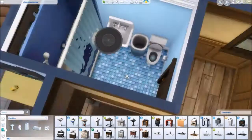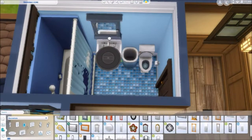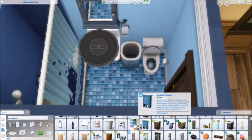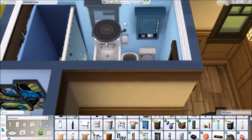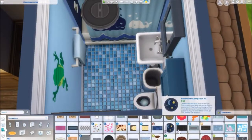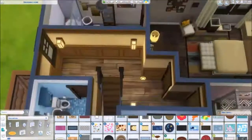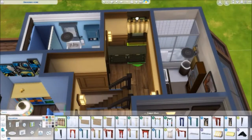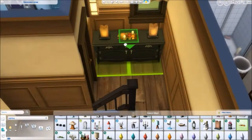I wanted to make it a little bit more for the children, since there's a half bath downstairs for the guests, and then the master bath. I wanted to get something more for the kids. So I stuck that little bucket, I can't remember if it's a base game bucket or if it actually came with the laundry day pack, under the sink. I thought it was pretty cute, and like I said, everything can be used.